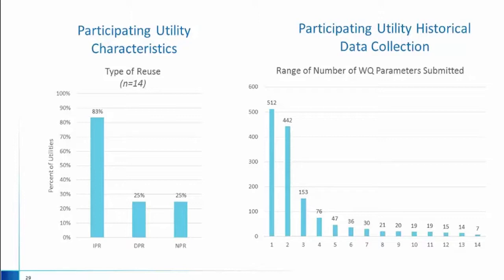So the graph on the right shows facilities. We've just anonymously identified them as numbers 1 through 14. So those are the 14 participating utilities. And the number of monitoring parameters are shown on the y-axis here. So you can see there's definitely a range in the number of monitoring parameters that are regularly conducted as part of monitoring for each of these utilities. The other takeaway that we got out of this was that there was no single parameter that was monitored at all facilities. However, the most commonly monitored parameters were conventional analyses like alkalinity, conductivity, ammonia, nitrate, turbidity, pH, temperature, things like that.